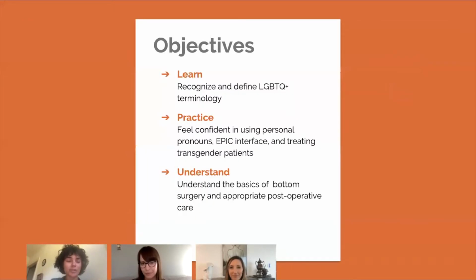So here are just some of the objectives. Like I mentioned, we'll be learning different LGBTQ terms that you'll frequently see in the urology clinic. We'll also mention practicing preferred pronouns, using proper EPIC interface, how to care for trans patients, and then we'll also go over some of the basics of gender-affirming bottom surgery as well as post-op care.